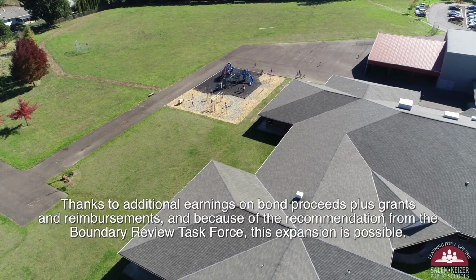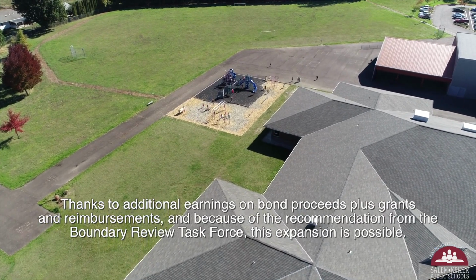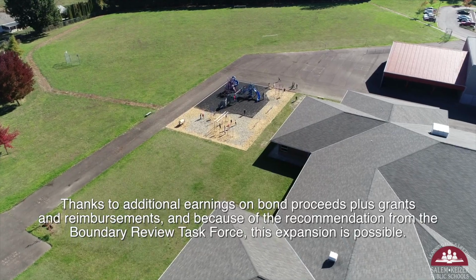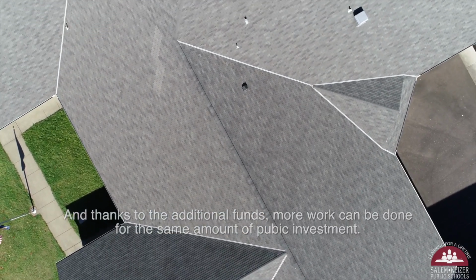Thanks to additional earnings on bond proceeds, plus grants and reimbursements, and because of the recommendation from the Boundary Review Task Force, this expansion is possible. And thanks to the additional funds, more work can be done for the same amount of public investment.